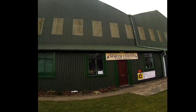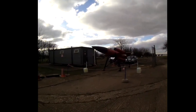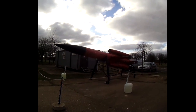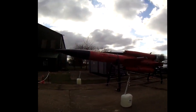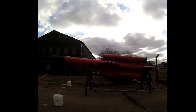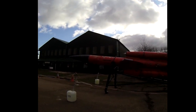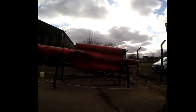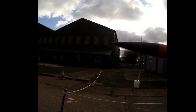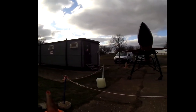If anybody's interested in joining North Coates Flying Club, really friendly people there. And this apparently is a Bloodhound missile, which is one of the missiles that used to be pointed to the east. I'm assuming it's disarmed now. Mark 1 apparently. There's a Mark 2, which is a little bit more sophisticated, the chap was explaining, but it's quite a significant size. Apparently it's a ton in weight, and they're just working on it now, because its original colours apparently were a yellow nose cone and the rest of it white.